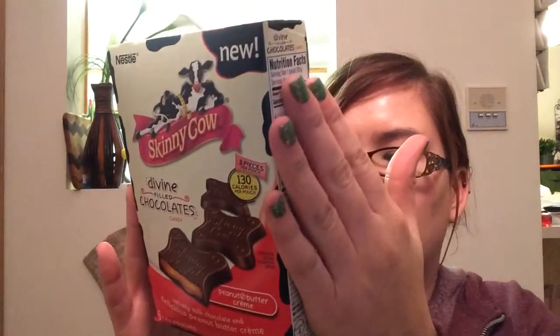Wow, these look really good. But yeah, so I'm pretty excited to try these. I've tried Skinny Cow, like their little ice cream sandwiches. Those are delicious, so I'm sure these will be too. I'm super excited about that.